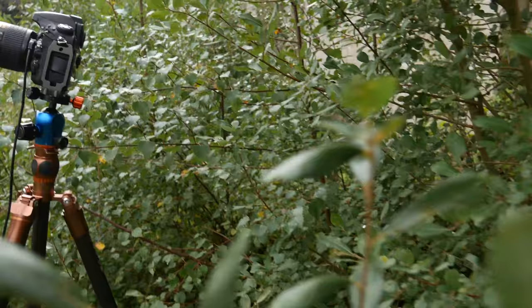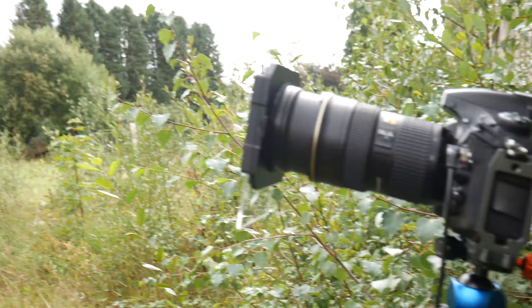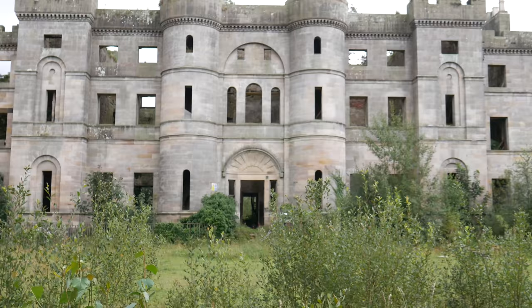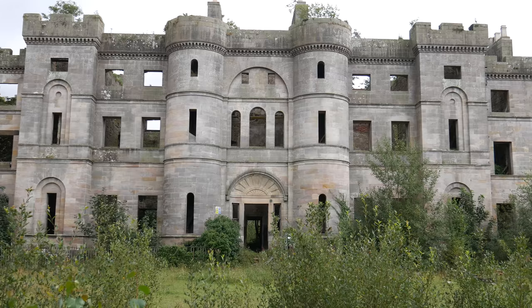For this shot, as you can see, I'm situated in the bushes. I've got a Nikon 24-70 and I'm as far back as I can go really to try and capture the front of it, and it was looking absolutely wonderful. It's just a shame the weather's not a little bit better, but like I keep saying, it doesn't make any difference really. It's just being out here taking photos that's a brilliant thing.